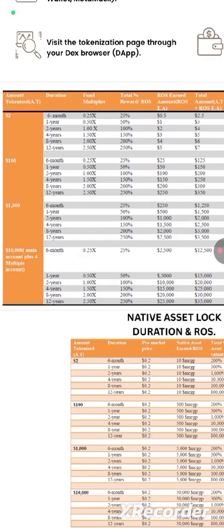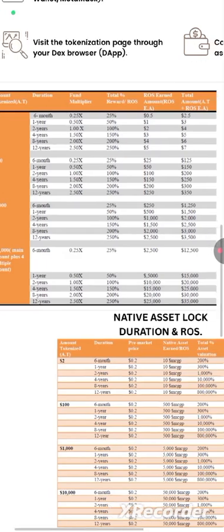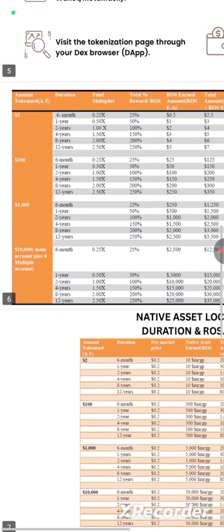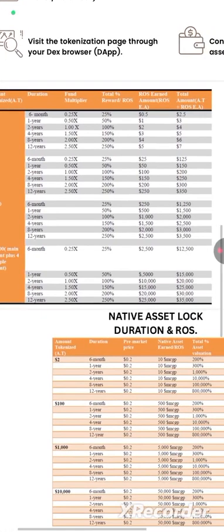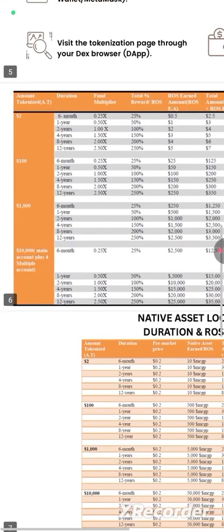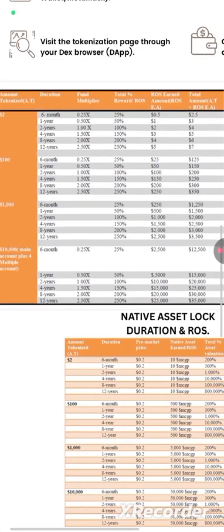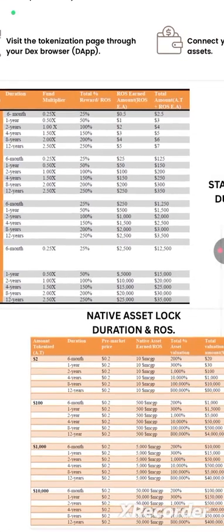So using $2 for 6 months, you are meant to get 25%, which is about $0.5, and that will give you a total of $2.5. That is your total amount, including the amount you tokenized plus your ROX earned. Now, if you use $100 for the same 6 months, you'll be making about $25, and that will give you a total of $125. So the simple message is this: the higher the fund you tokenize, the higher the returns you make here.